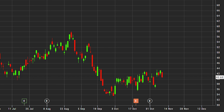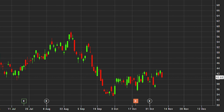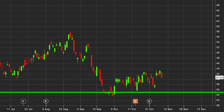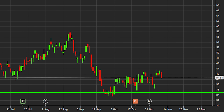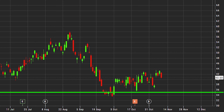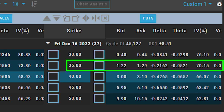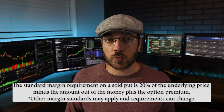Here we have a stock trading for $40.68. Let's suppose that we're comfortable paying $35 for this stock because that was about its recent low and we don't think it'll go much lower. We would go to the option chain and sell the 35 strike put. We're bringing in a credit of $1.22 per share. The margin requirement on this trade would be about $367 based on typical margin rules.